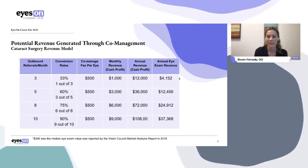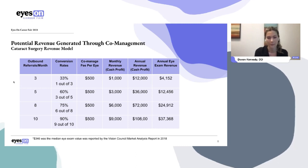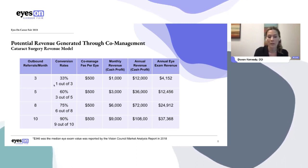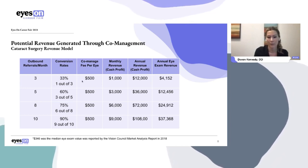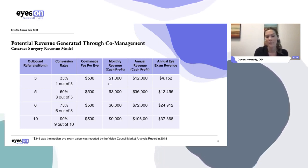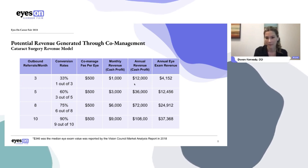When you read down this graph, let's say you're starting a brand new refractive surgery co-management model, you have a great collaborative care team that you're working with, and you're going to start by referring 3 patients per month. Say during that time, one of those patients moves forward with the cataract surgery. The co-management fee per eye is around $500. Again, that's an arbitrary number. That's going to be very different depending on where you are. Your monthly revenue will come out to $1,000. You do that for the whole year. Your rough annual revenue or cash profit is $12,000.